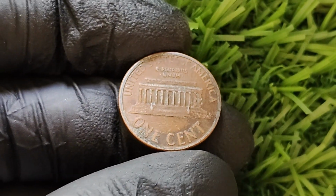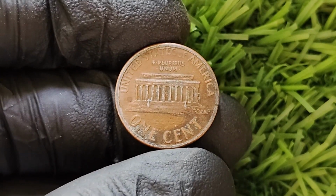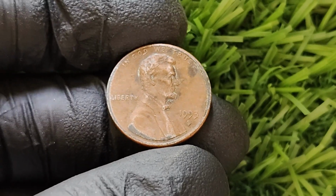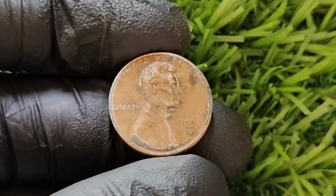I took that can home, dumped it on the kitchen table, and started sorting like I was mining for gold. And sure enough, I found a 1993 D penny. I got all excited. Called my wife over. Started Googling like a madman. Turns out it wasn't the valuable one. Had a big ol' scratch across Abe's face and was duller than a Tuesday morning meeting.